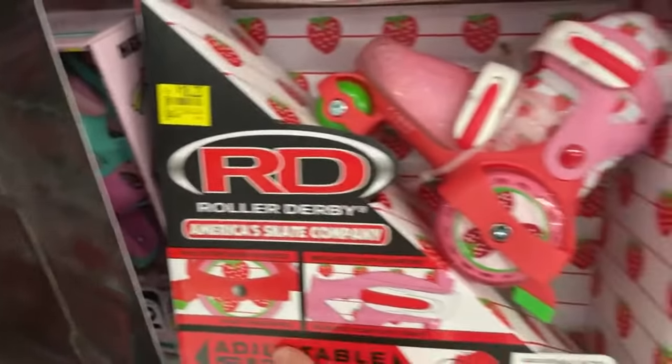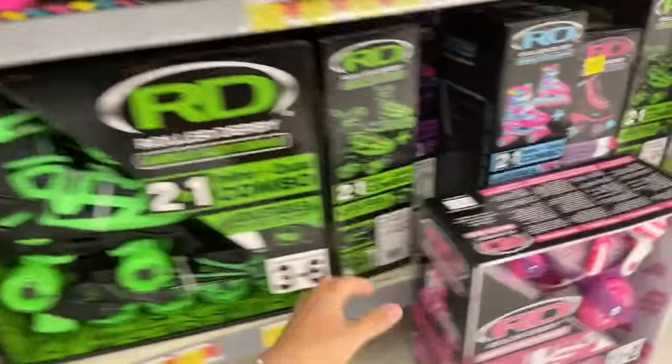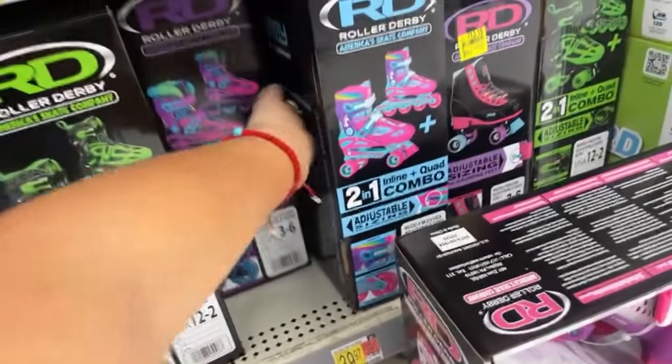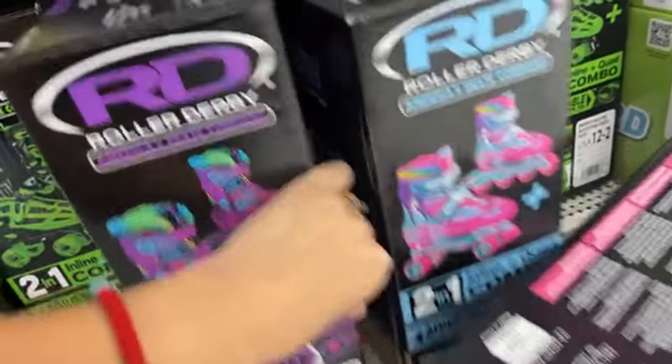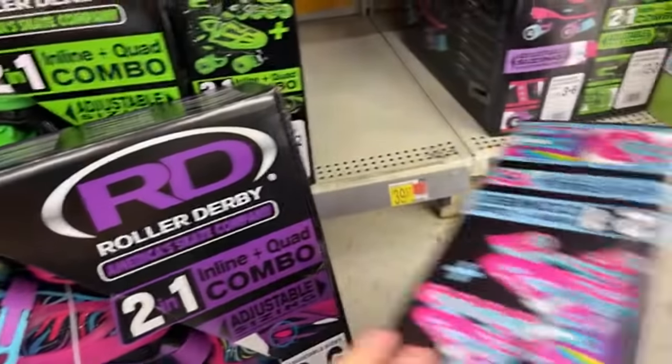$18.23. Okay, $18.23. Look how beautiful they are. They're so super, super cute. I like that one. Okay, this one. This is the one, guys. It said out of stock, but it's actually here. I think it was like $8. Okay, let me show you guys.